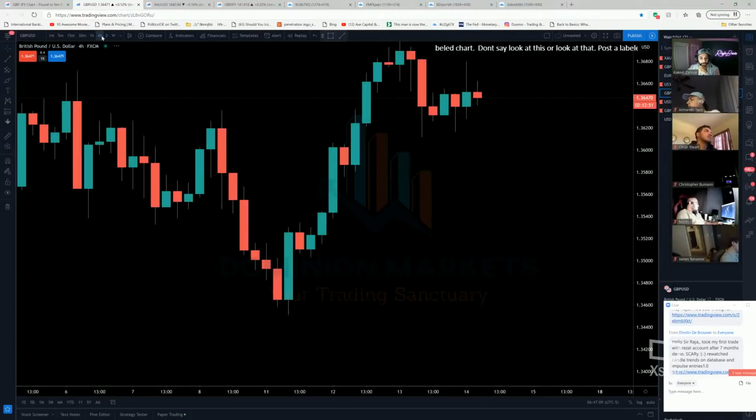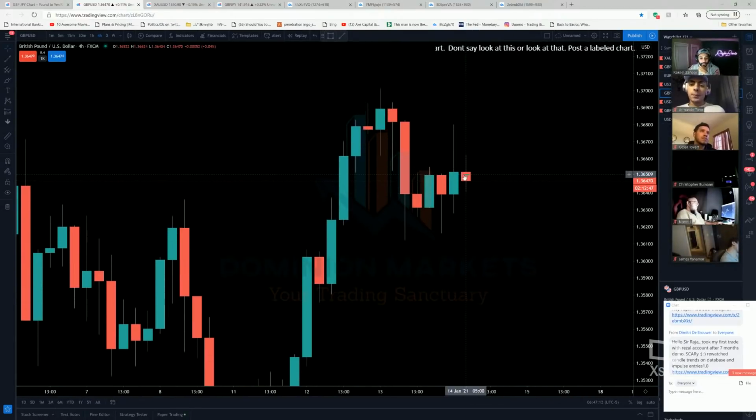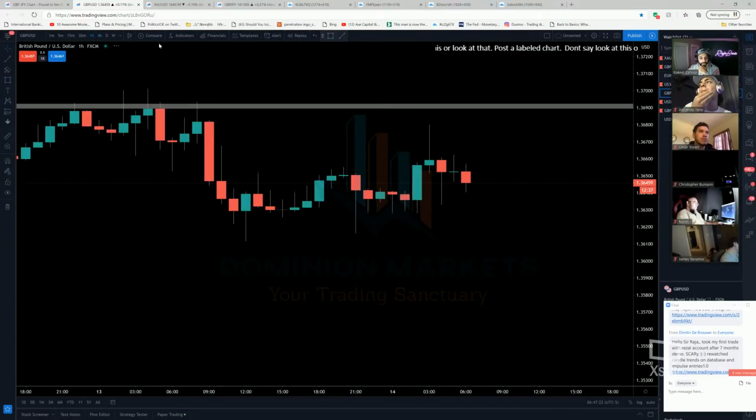So if you go down to the 4-hour time frame, what we're going to find is some sort of consolidation over here. We know that there's a resistance up at this point. Since there's consolidation over here, we want to look at the smaller time frames and let's see what's going on.